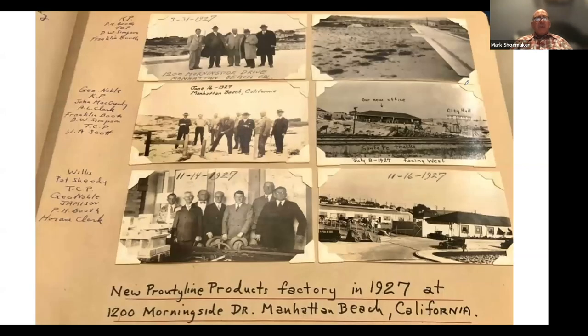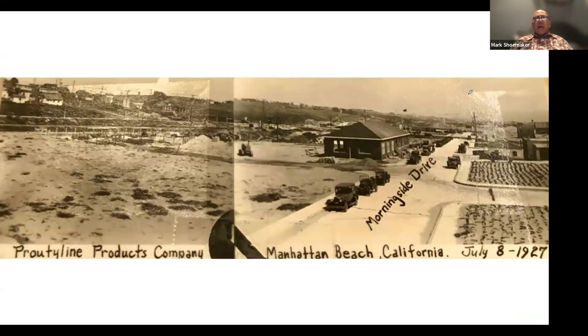Here's some other groundbreaking pictures from the Prouty family album and some different time periods there with the development of the Metlox factory at 1200 Morningside Drive. This would be looking south. So Morningside Drive is running north-south. Towards the end of Morningside Drive out here is where Manhattan Beach Boulevard is. Manhattan Beach Boulevard would be going up the hill. So the center of the picture in the background, that would be what we call today's hill section. And this whole area in the foreground is where the Metlox Plaza is.